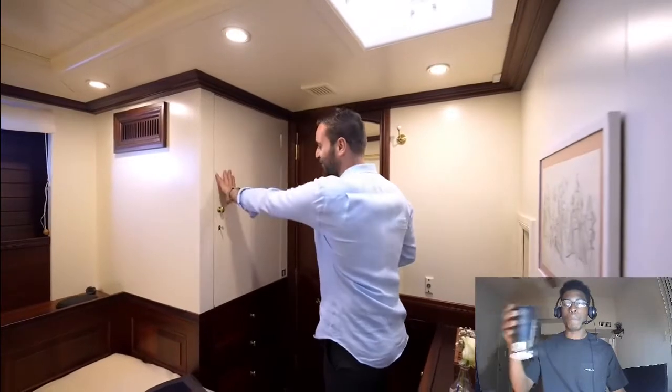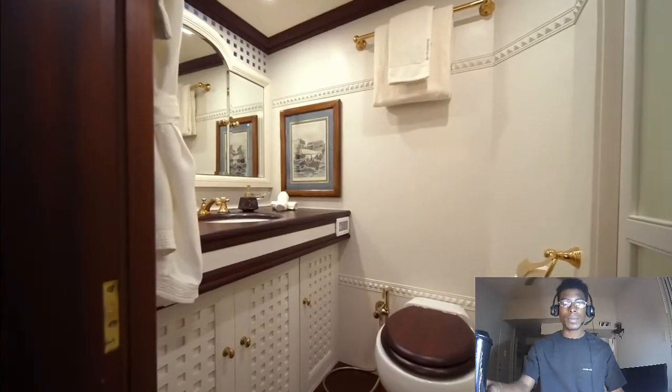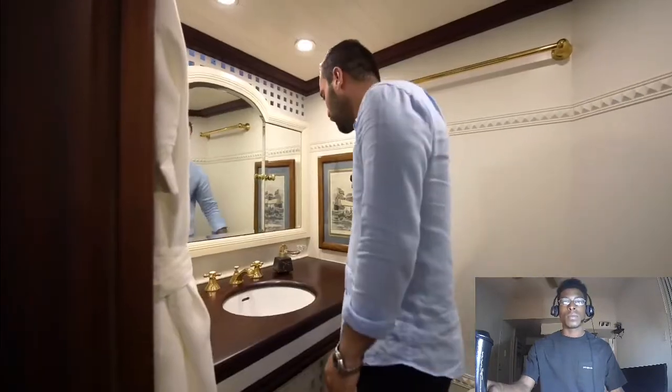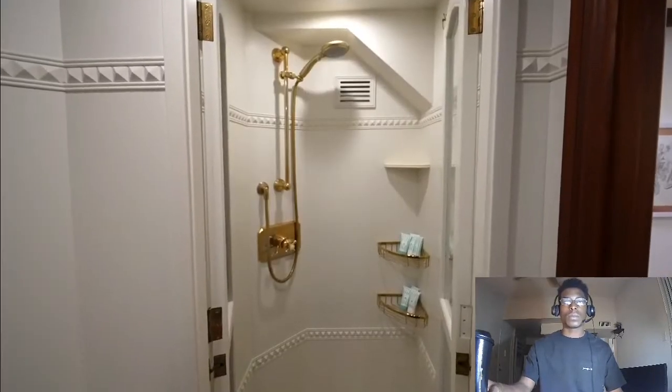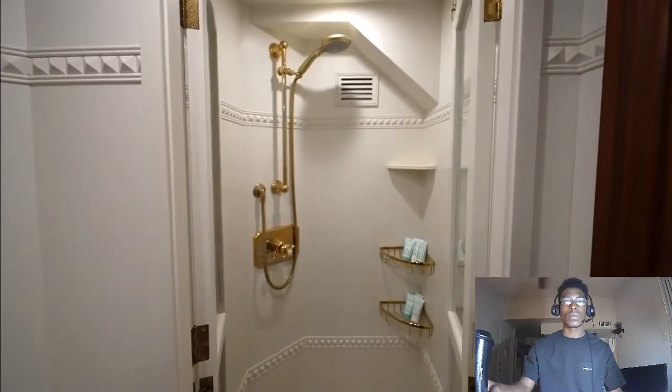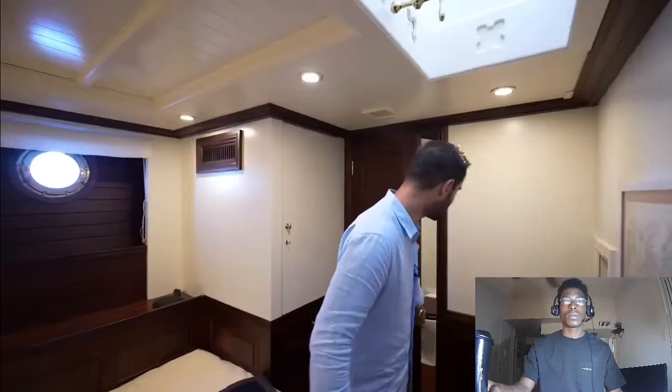All right, we have some built-in cabinetry here. Let's go check out the bathroom. You have your toilet set up, vanity on the left. Again, this beautiful dark wood countertops, brass fixtures. You have your walk-in shower here, great water pressure. Just a good sized bathroom for this cabin. Now, let's go out and continue our tour.